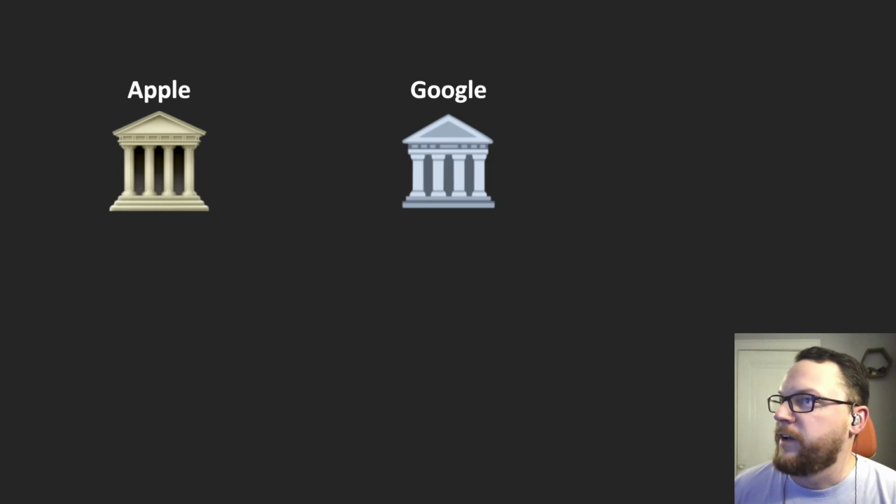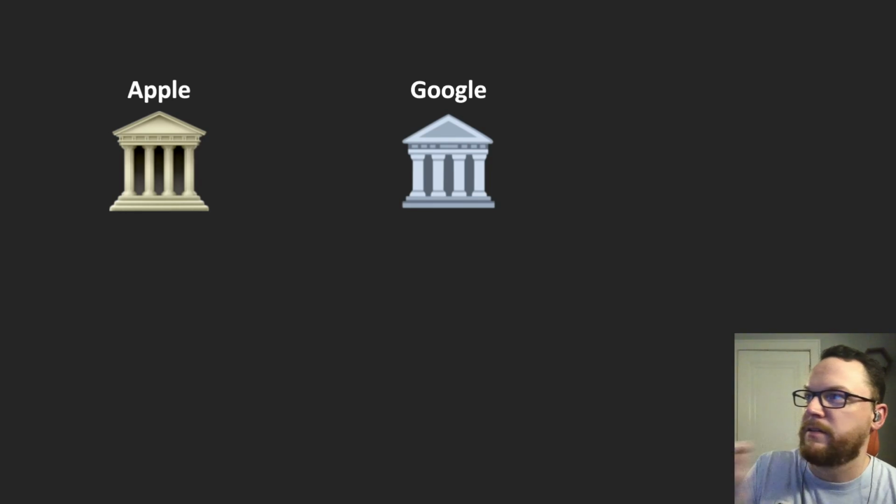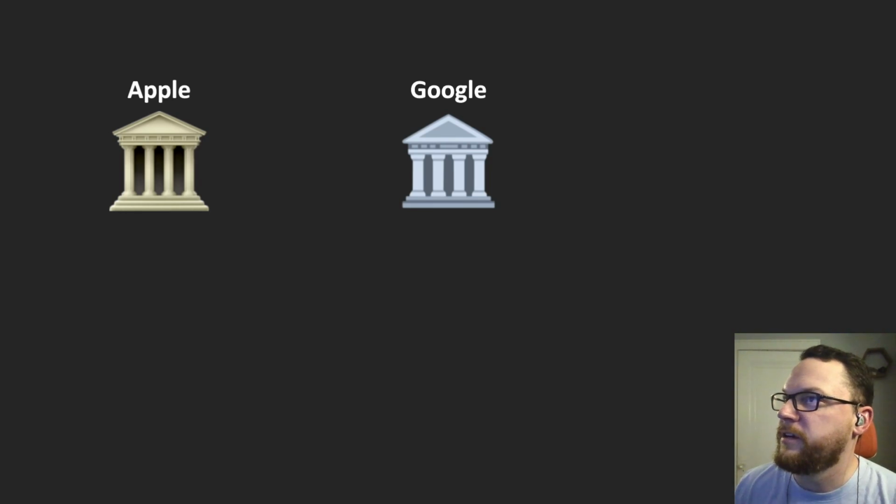And similar kind of vibe. They've got 4 columns there. You can kind of see the detail of that top bar that would go across the top of the columns there, which often has like text or little figures or whatnot. So yeah, looks pretty good.